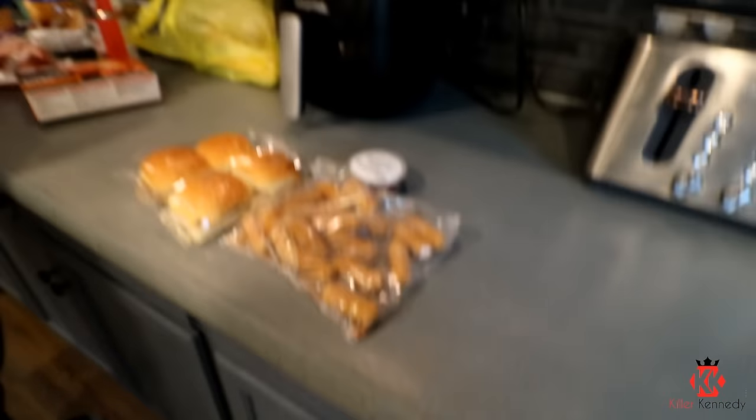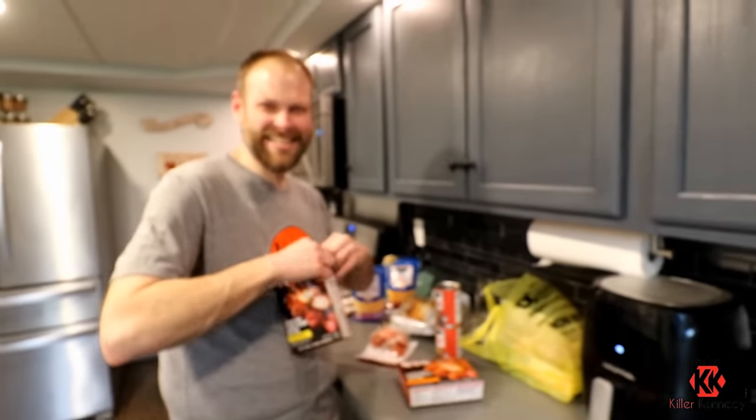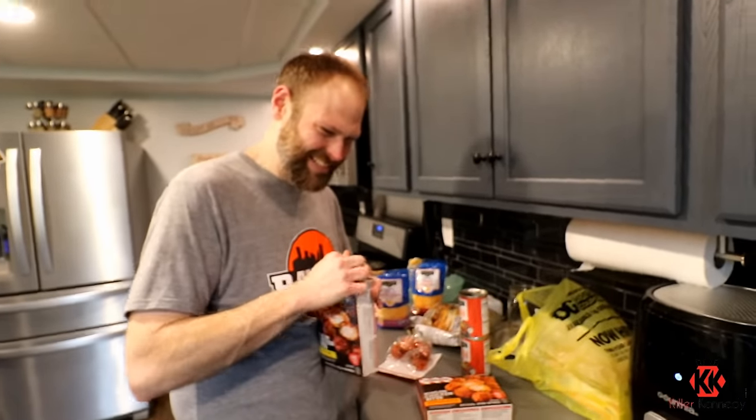Look at that. Those are like the tiniest cheese sticks. Those are the tiniest cheese sticks I've ever seen. They're like 1 inch long.